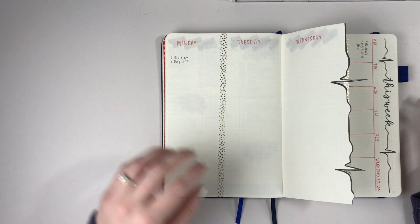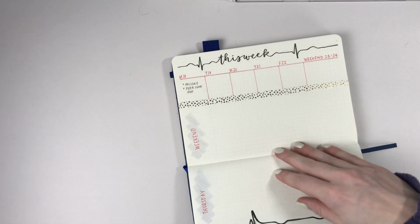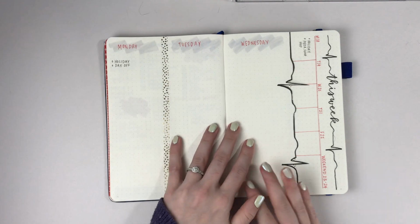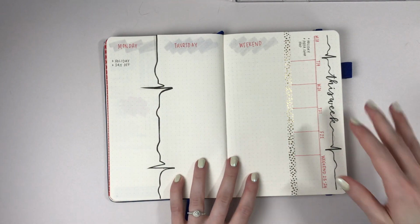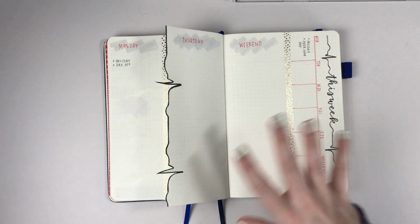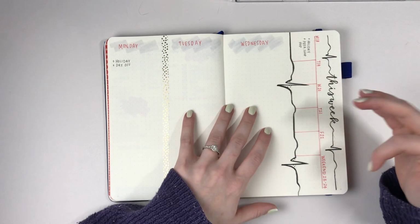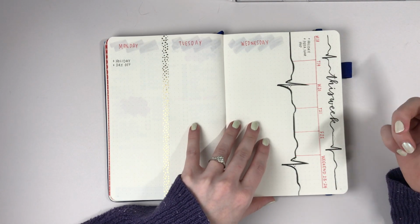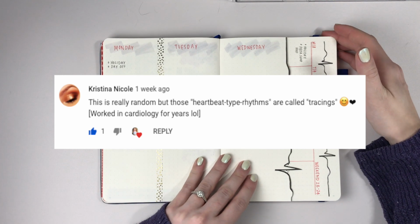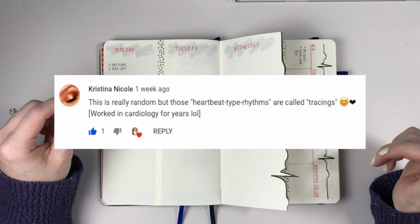Alright, so keeping it pretty simple for this week, I have kind of a week overview that's here on this side that I can see if my Dutch door is open on this side or on this side. So that is one of the benefits of having a Dutch door, and I haven't done that a ton, so I like the look of that, and I love the rhythm, which thank you to the person that told me that this is also called the tracing. So I'll have that comment up here, so thank you, big shout out to you.